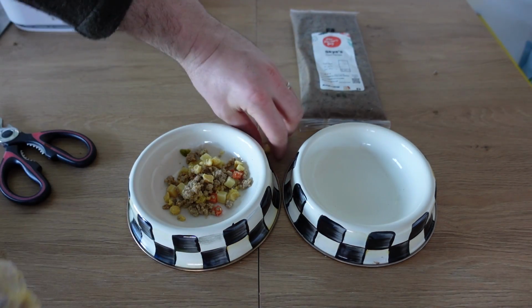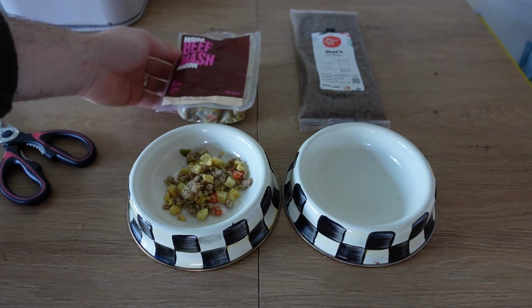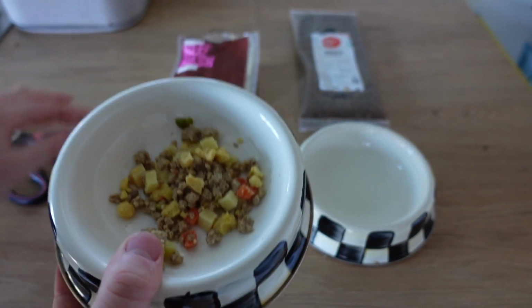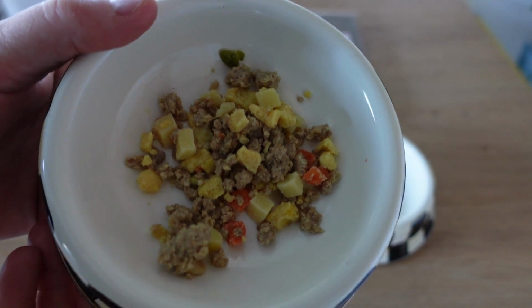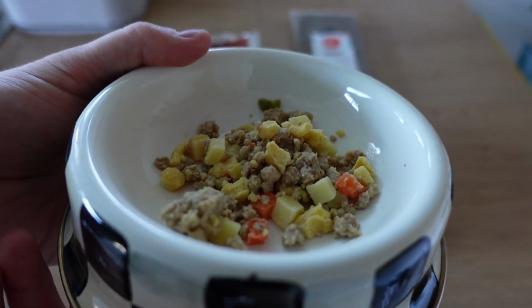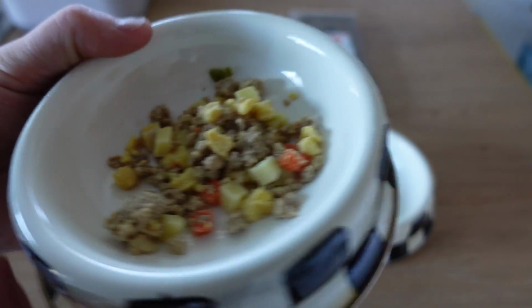Lots of colors here again. I can see potatoes and carrots and even some peas. So this is the Nom Nom one here. As you can see, it's got a lot of color. Looks like beef mince to me, to the naked eye, and then you can see the carrots, you can see some green, and you can definitely see potatoes.